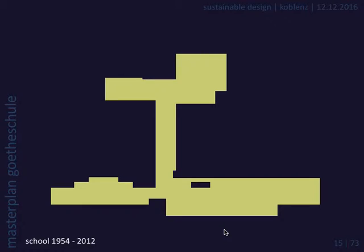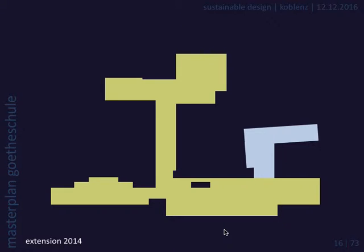So what did we actually do? This is what the school looked like when we started the design phase. I lovingly called it the aeroplane, with the wings and the fuselage at the back. Built in 1954, so they do have insulation, but very little. They do have heating, but it's an old system, so we needed to renovate the whole building and look at the energy. We started off by extending the building.